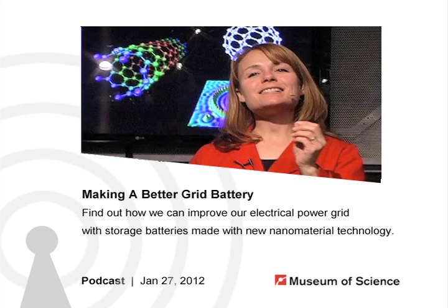Can it also hold more charge because there's more surface area? I mean, that's another benefit to more surface area is that you can not just recharge it very quickly, but you could also release large amounts of energy pretty quickly too. So that's another benefit of the large surface area of the electrodes.